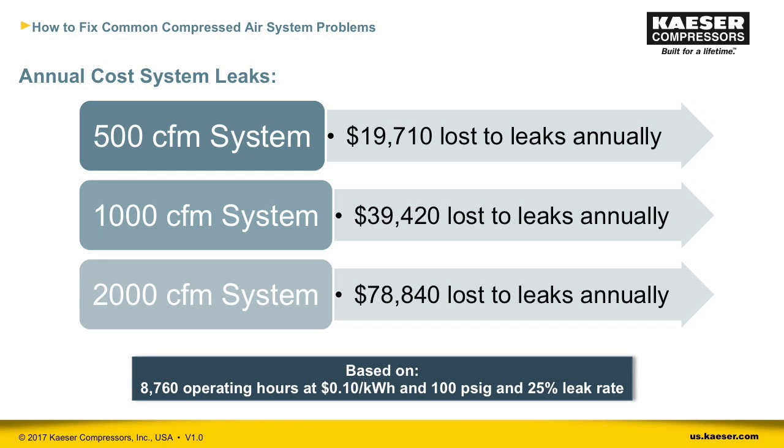Now let's take a broader view of what the average system is losing to leaks. Of course, the numbers up here are just examples, but they can give you a general idea of what money a plant can be losing to leaks based on how large its compressed air demand is. The bottom line, this is money directly in front of you, ready to be added back to your bottom line. Next, we'll look at how to find the leaks so we can fix them.